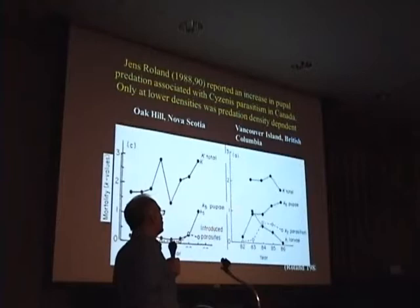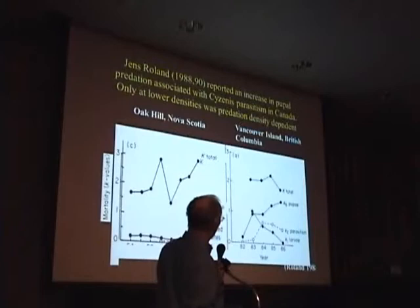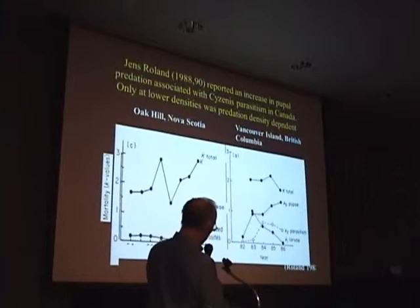So we have this whole suite of pupal mortality agents that are feeding on winter moth when they're down on the ground. And he showed that somehow they're synergizing with one another. Higher levels of parasitism, as it took off in Nova Scotia, also resulted in high levels of pupal mortality. So what's going on there?